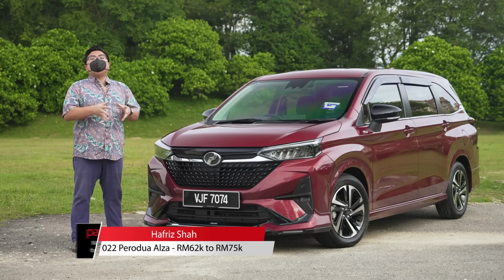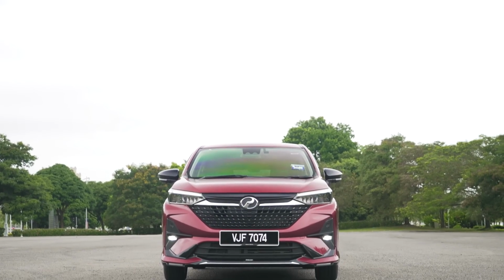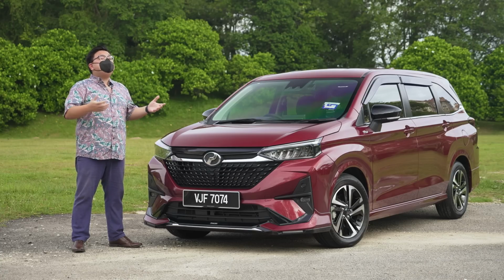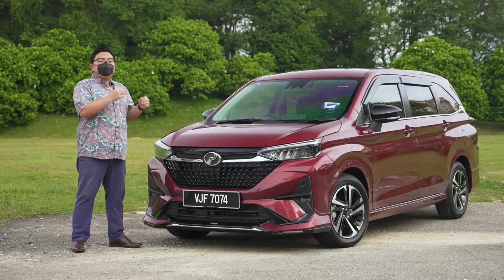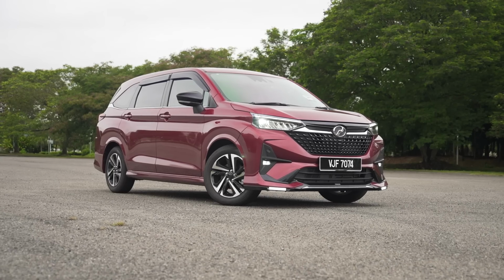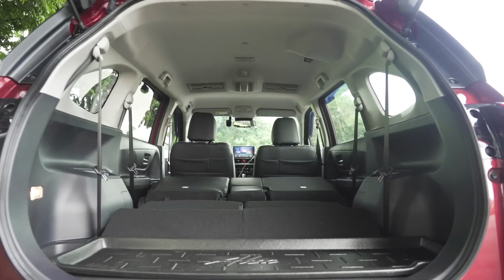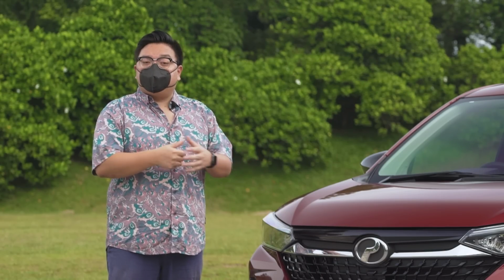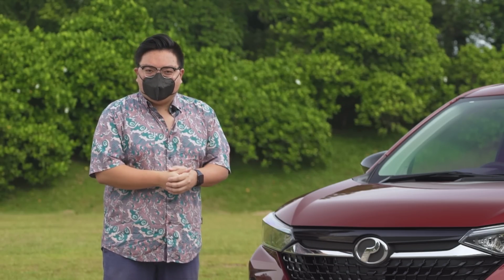This is the most significant new car to be launched in Malaysia in 2022, the all-new second generation Perodua Alza. As you know, the Alza is an affordable, compact 7-seat MPV, but it can also be used as a super spacious 5-seater with a massive boot, which then makes it a very useful upgrade option for those who are driving a Perodua Myvi right now. And we all know there's like a million of you guys out there.